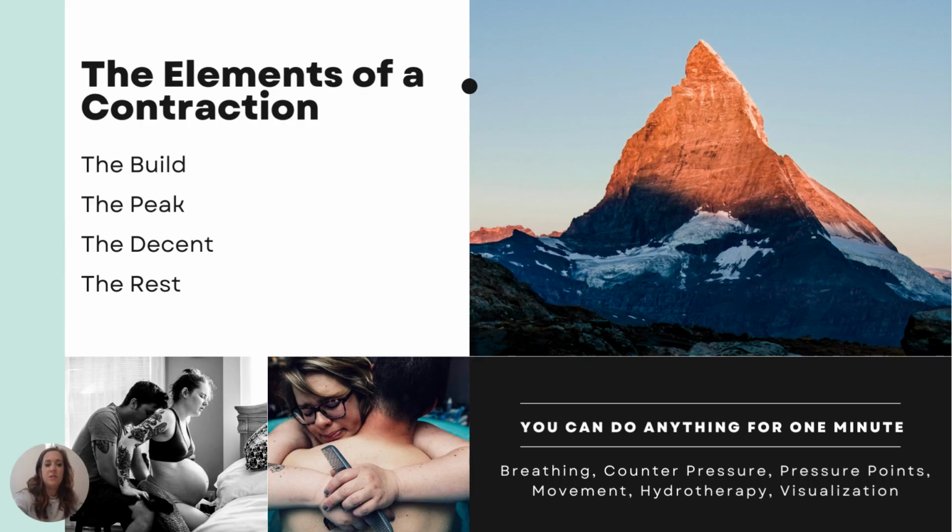Let's talk about the elements of a contraction. So contractions are a lot like mountains with peaks and valleys. The beginning of a contraction is what I call the build. Practice your relaxation as the contraction builds to the peak. So this is a really good time to take really deep cleansing breaths and prepare yourself for the peak of the contraction. What we want to try to avoid is tensing up during the build because you're anticipating the peak.